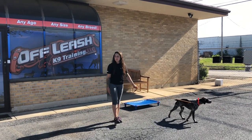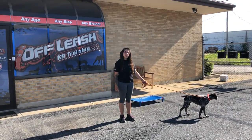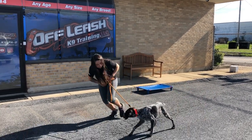He's also a little bit distracted, sniffing around at stuff on the ground and hopefully not picking anything up to eat. So stay tuned to see his progress. Check back after 2 weeks and you'll see a brand new 100% obedient and 100% off leash Gunnar. Come on, Gunnar, let's go. Come on.